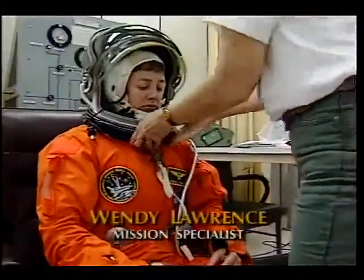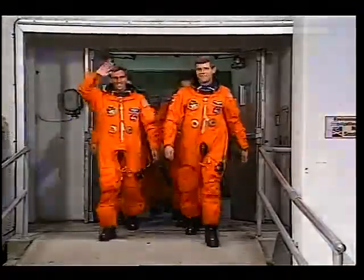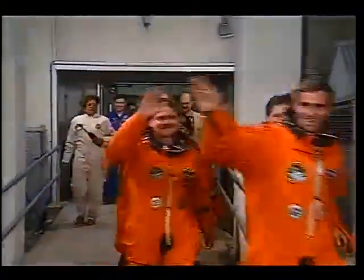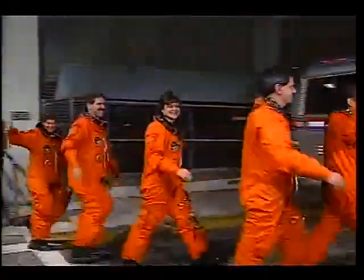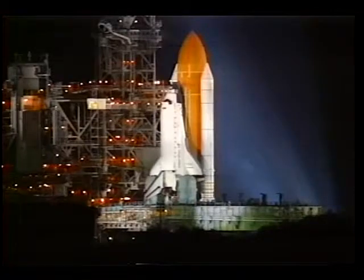Tammy putting her suit on, and Wendy. Suit techs did just a marvelous job. I think we may be one of the last flights that actually wears the LES as we get ready to go into the ACES suits. But we were all fired up and ready to go, and lo and behold, we went to fly.